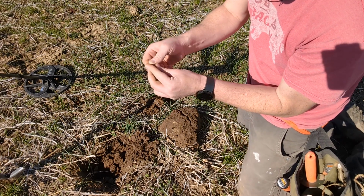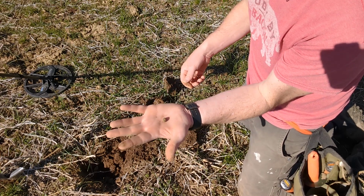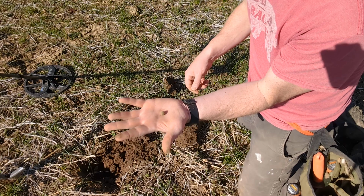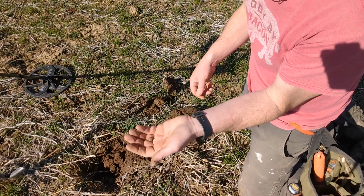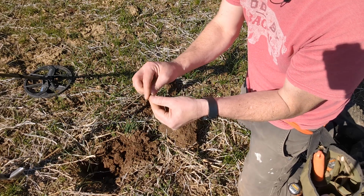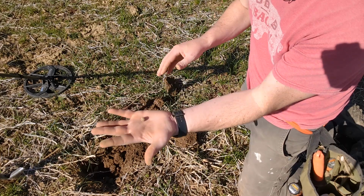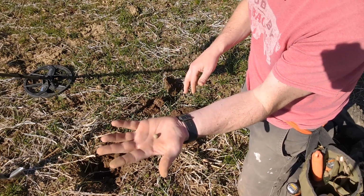A little bit closer to what I'm used to finding out here. Pistol shot, I think they're 35, 36 caliber, something like that. Find these quite a bit out here. I think they were made out here. A lot of misshapen ones that you could easily see why they could be rejected. But anyways, that's a cool find. That'll go into my collection.